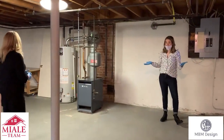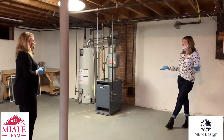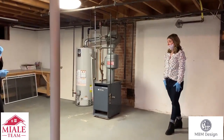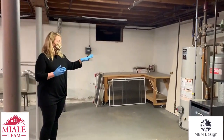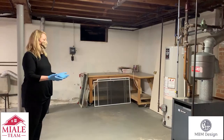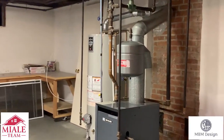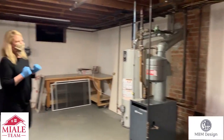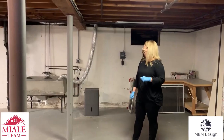So this is great space for entertaining and finishing. And Deb, I don't know if there's any features here you want to talk about. Yeah, the mechanicals are in really good condition. Actually, the water heater is just 4 years old. The furnace, I don't have the age on it, but you can tell that it's been well maintained. It's in great condition. And then we do have a great utility sink. I love my utility sink in my basement. I use that all the time. So that's a nice feature to have.